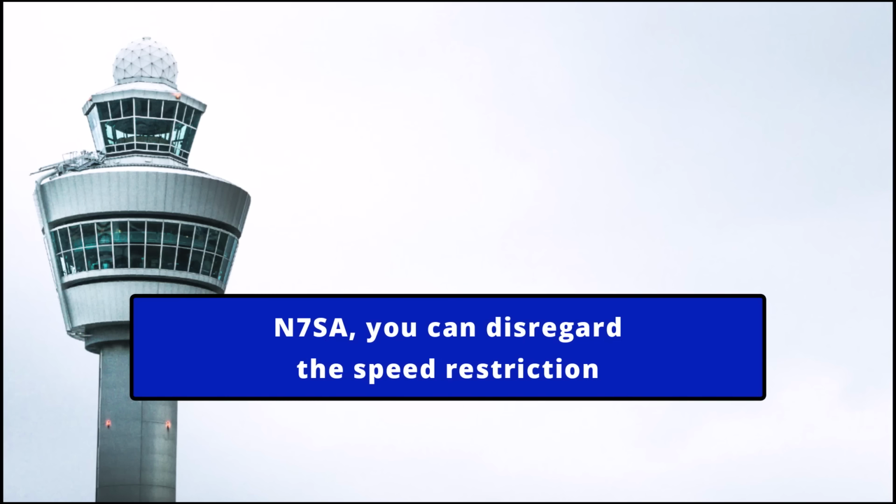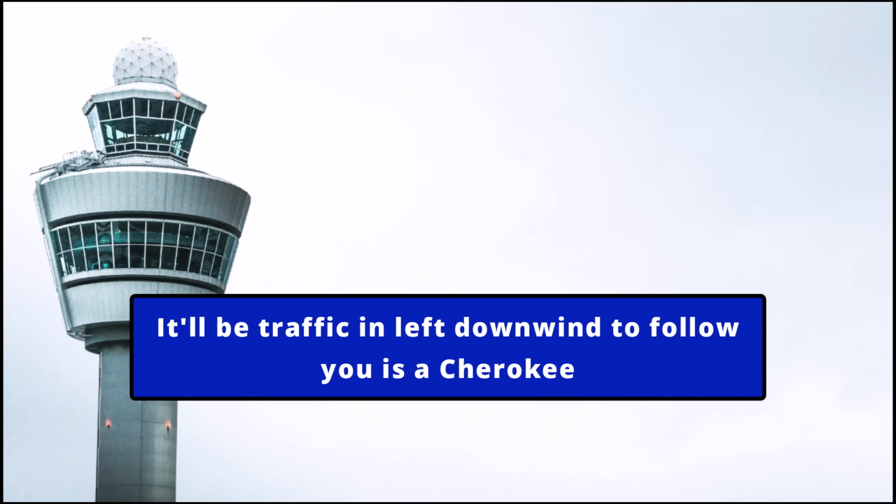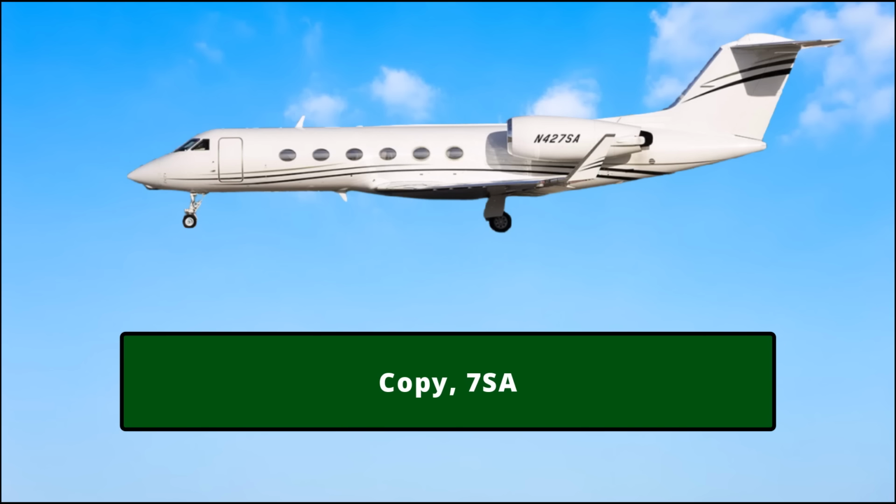Number 7 Sierra Alpha, you can disregard the speed restriction. There's speed traffic in the left downwind to follow you, Cherokee. Copy, 7 Sierra Alpha.